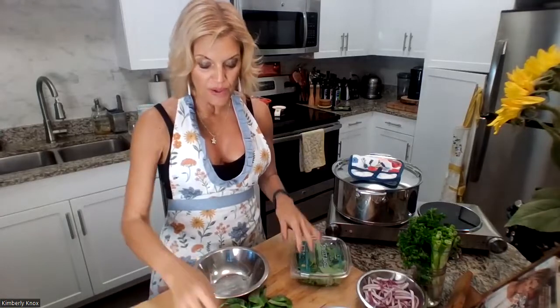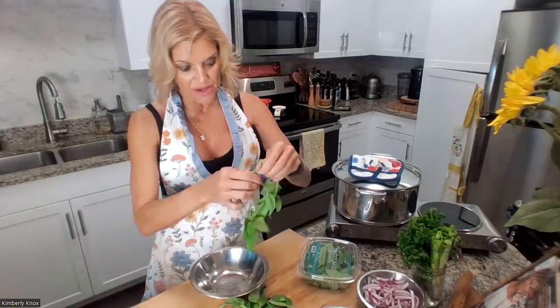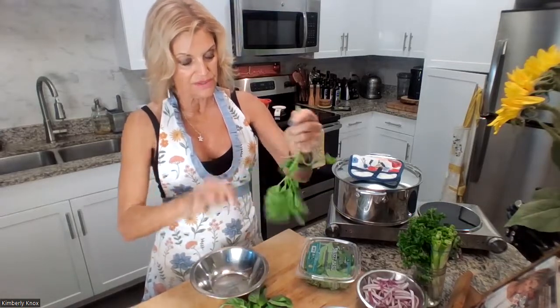All right, so I love this basil at Whole Foods. You get a whole lot, $4.99. It's better than getting the little one. If you have plants, of course, go use your little herb scissors, pull them off. So just pull off the main parts here.